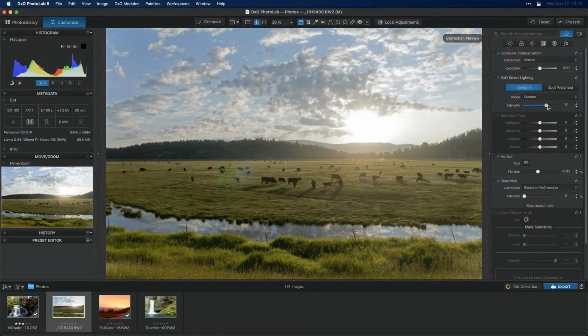Sometimes it makes it really easy to just drag that up and get a better exposure out of the image. And by doing that, we're seeing some really nice things happening in the clouds up here. The bottom part's getting a little bit flatter, if you will, which I don't really want, but I do like what's happened in the sky. So I'm going to leave that where it is at the sky.